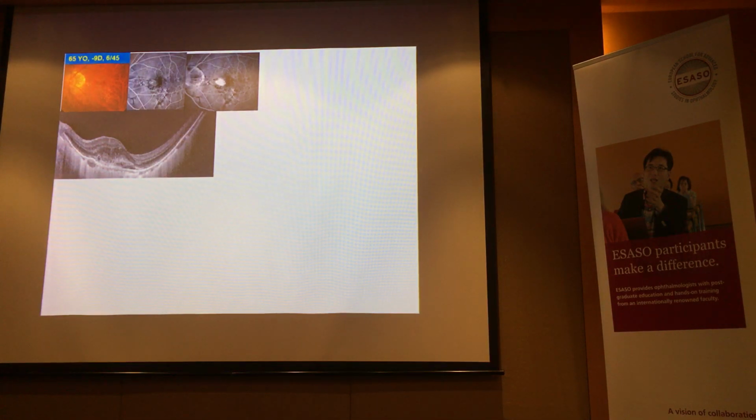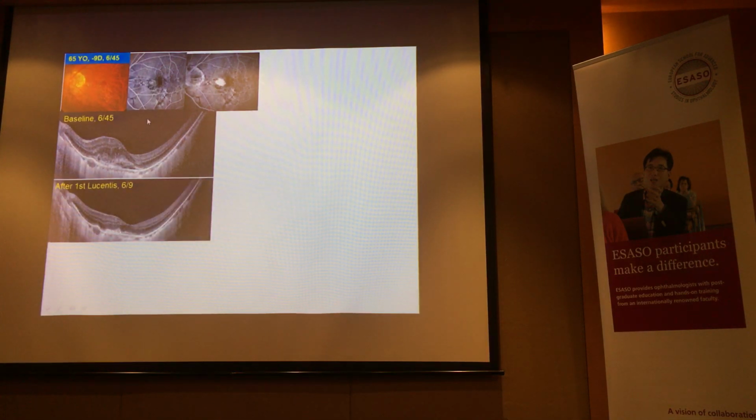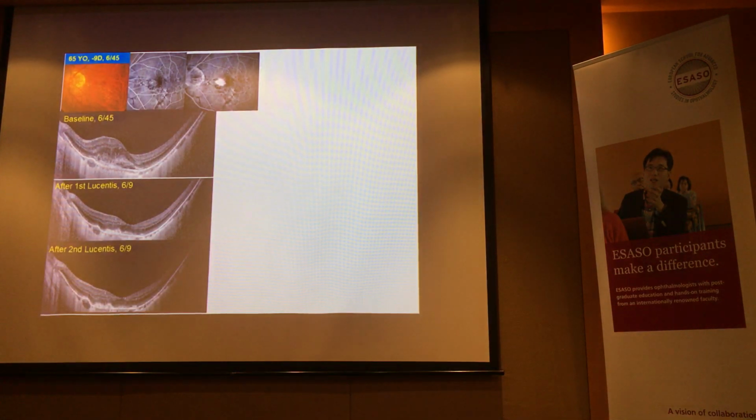There's an eye, -9, 6/45 at presentation. You can see the CNV and the underlying lacquer cracks. After 1 Lucentis, it looks, wow, really nice. So, myopic CNVs also do not generally require as many rounds of treatment as age-related or even idiopathic CNVs.